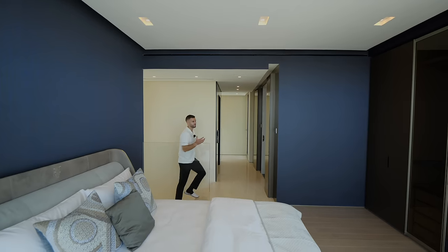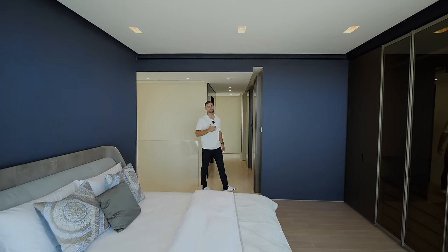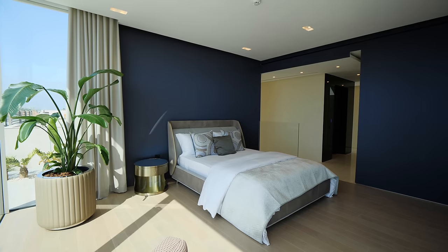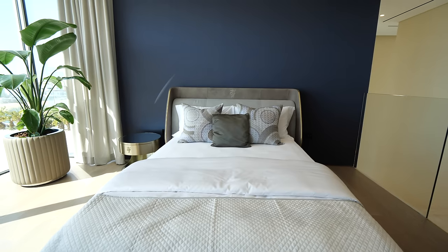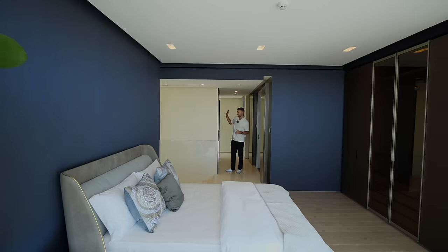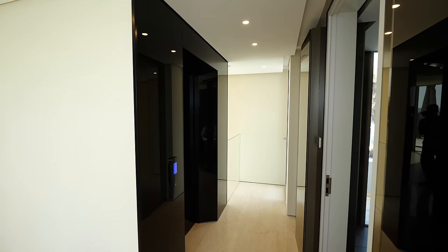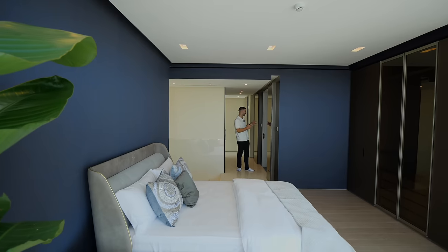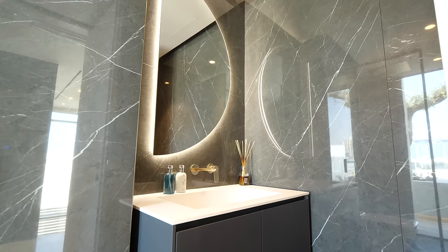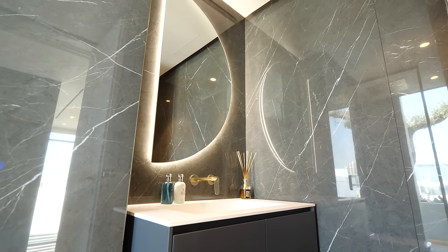This is one of my favorite bedrooms. So we're at the very top of the villa now, the perfect guest bedroom space. So gorgeous bed here. Again, the wallpaper, the wardrobes here. Over this side, we have the elevator access on my right, and then a beautiful ensuite with dark Italian marble, gold accents, gold hardware, stunning in there, and even a stunning semicircle mirror.